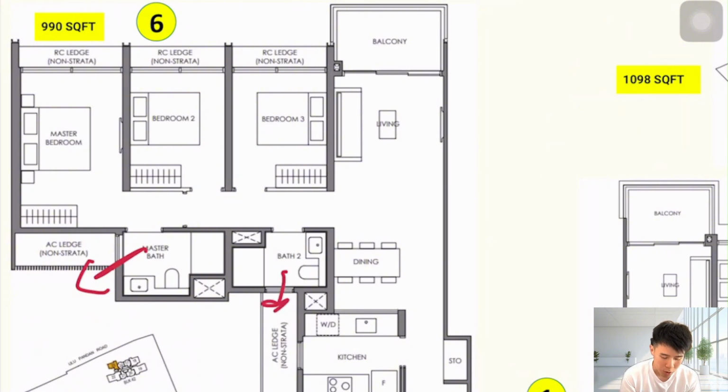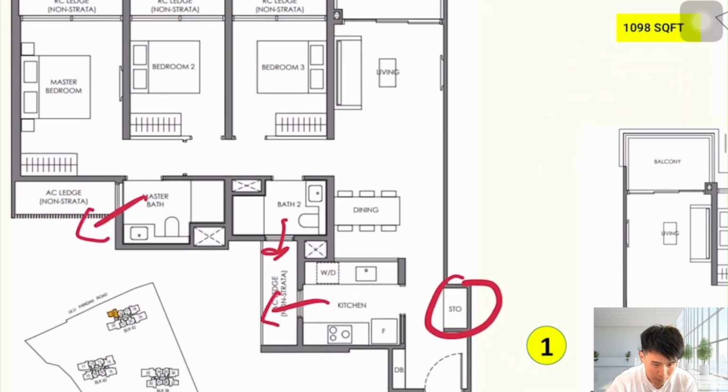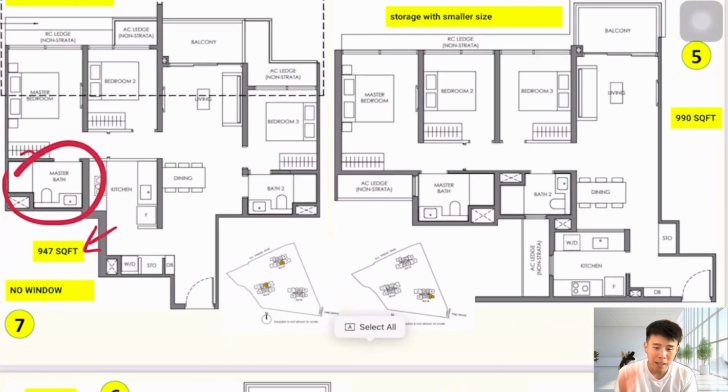The common bathroom also has a window, and the kitchen also has a window. And on top of that, they have a storage. So in terms of layout, this 990, and you're adding about 50 square feet difference, the value you get from this 990 square feet is a lot more as compared to the rank 7 one. Yeah, so the storage over here. Okay, so right now I'm going to cover the rank number 5 one.